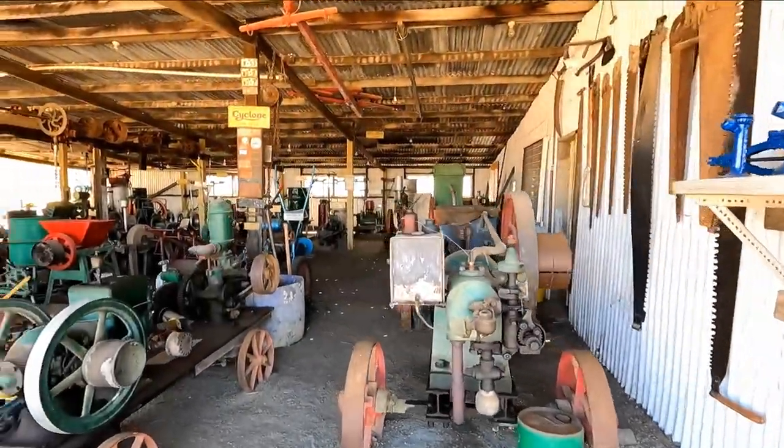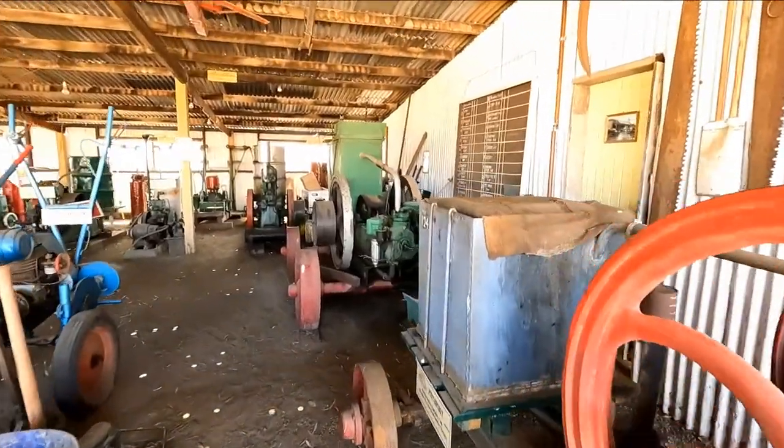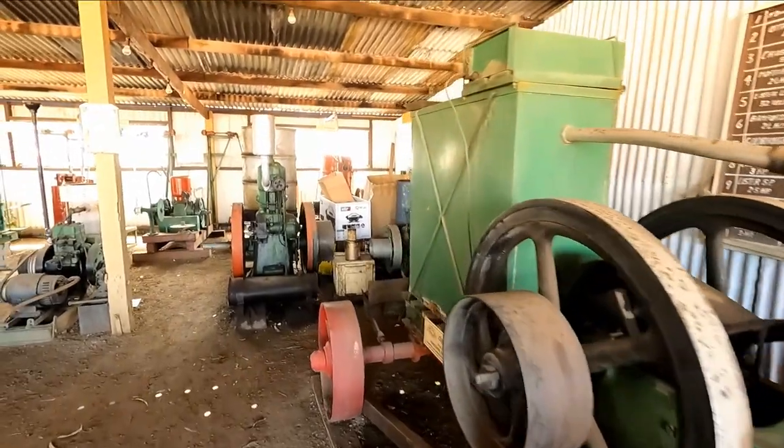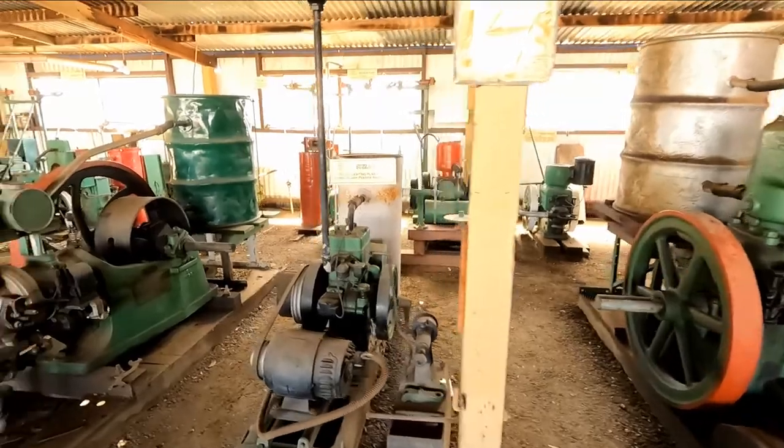The start of the machinery age would have been a huge relief to the man on the land, and if you're an old machinery enthusiast, you'd be drooling at this shed. Most of the engines look like they could start and run right now. What a shame it doesn't.